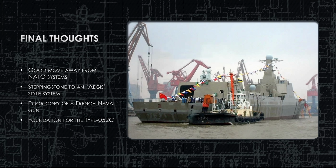And yeah, final thoughts. This relatively short lecture as we go through the 052 variants. They were required to move away from NATO systems because of sanctions, but this was also good for China because they're increasingly trying to become self-dependent, using indigenous systems as they go through this century. That's one of their big goals, is they're tired of being reliant on diplomatic relations with other countries to maintain a weapons supply line. If they ever go to war with someone supplying them equipment, well, they're not going to have that equipment anymore, right?